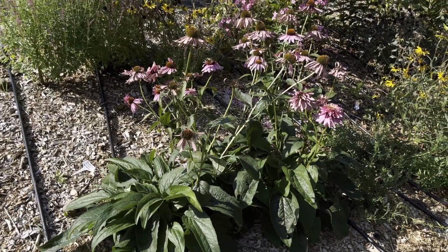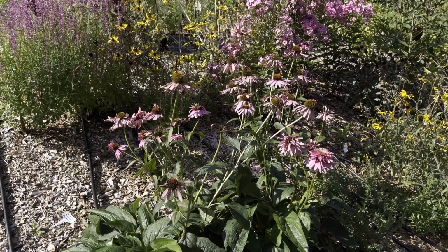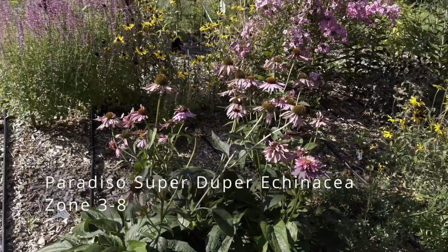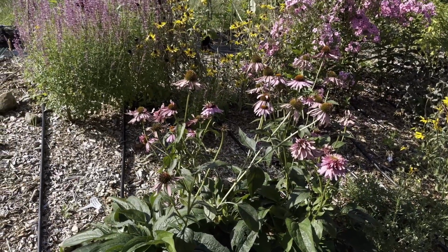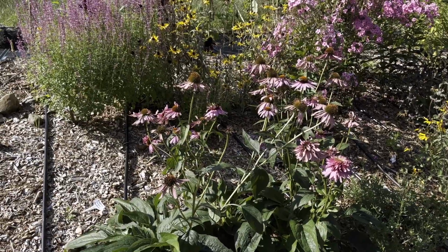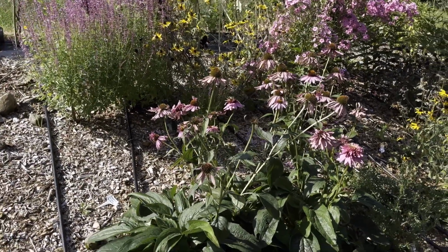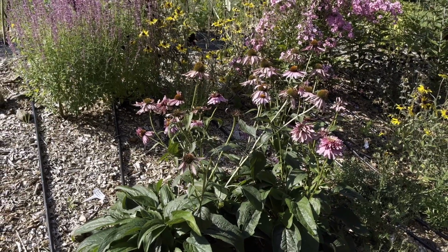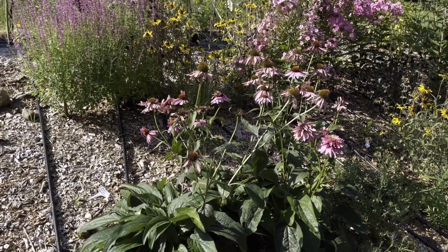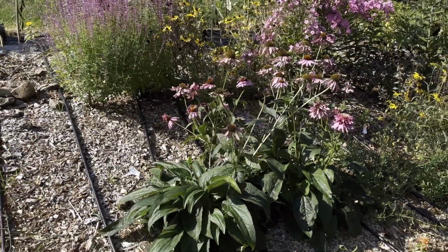This right here is the Paradiso Super Duper Echinacea. I started it from seed. A lot of things that are in here are started from seed, and it's doing amazingly well. And it's been blooming for a really, really long time. And if I continue to deadhead it, it will continue to bloom all the way until the first frost. It's an absolutely amazing plant.